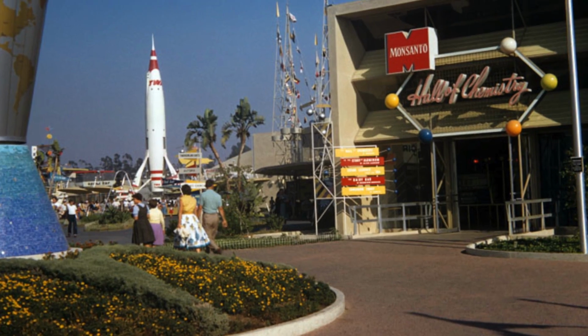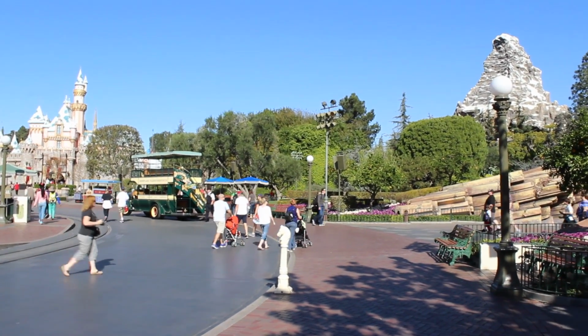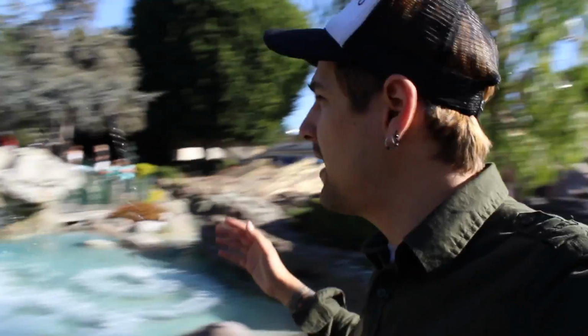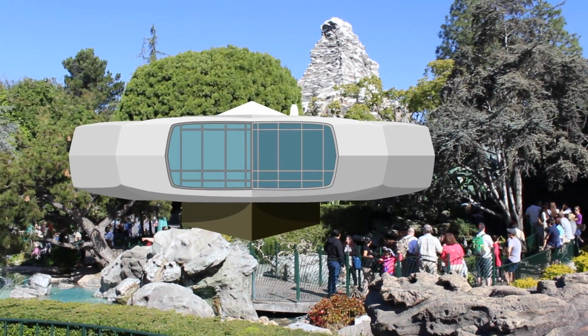Meantime, Monsanto was operating the Hall of Chemistry here at Disneyland. Perhaps through this connection with Monsanto, Walt Disney heard about the proposed house of the future and offered them some prime real estate just off the hub for Monsanto's new creation. Right here between the pathway to the Matterhorn and the entrance to Tomorrowland, 16 prefabricated sections of the House of the Future were put together, offering 1,280 square feet of futuristic goodness.